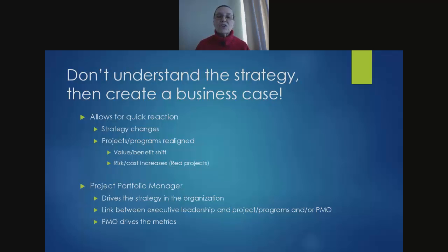You are the link between executive leadership and projects and programs and the PMO, if the PMO exists in the organization. Remember, I'm also the link as a project portfolio manager to the PMO to drive the metrics that I need up the chain of command to executive leadership and down the chain of command. You don't want to overemphasize the amount of metrics in the organization because people can get tired of them.